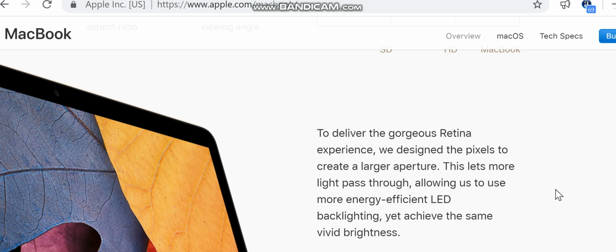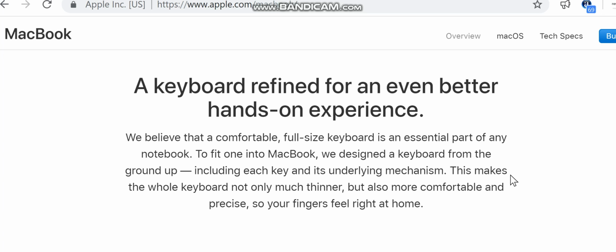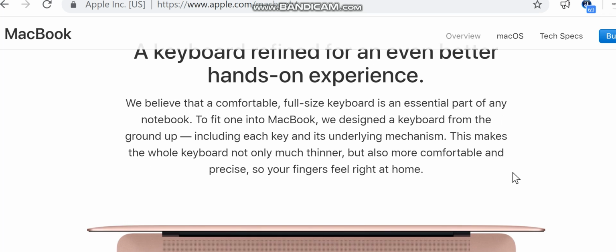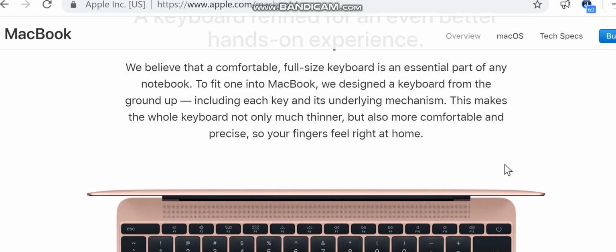A keyboard refined for an even better hands-on experience. We believe that a comfortable, full-size keyboard is an essential part of any notebook. To fit one into MacBook, we designed a keyboard from the ground up, including each key and its underlying mechanism. This makes the whole keyboard not only much thinner, but also more comfortable and precise, so your fingers feel right at home.